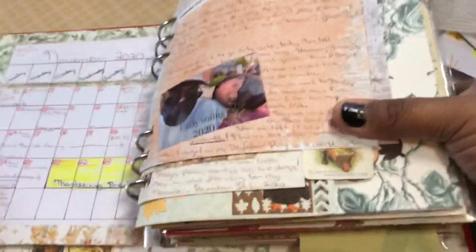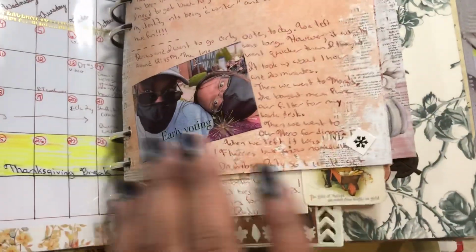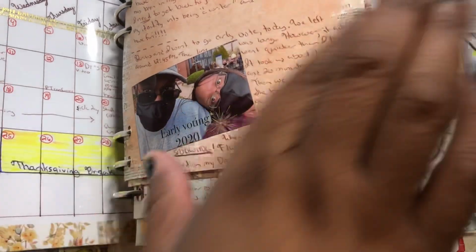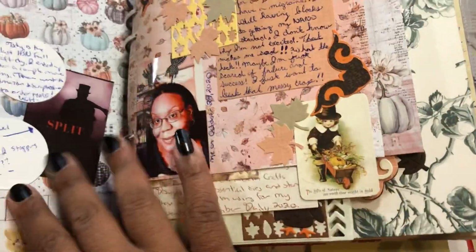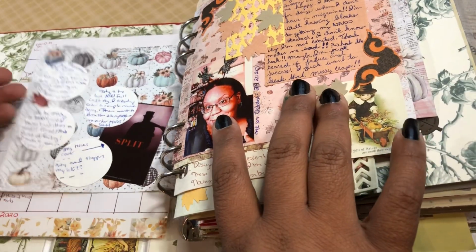So on the 1st we had our first snow, which is why I went ahead and decided to start on the 1st of November, and then it was also early voting, so we did that. I used this Prima Spice Pumpkin, and you can see that here.